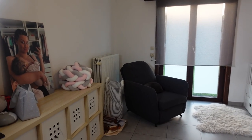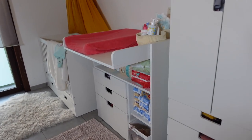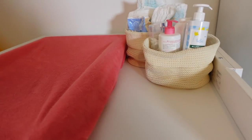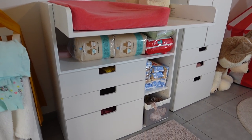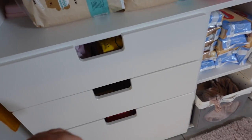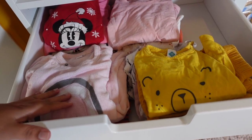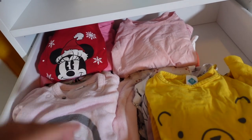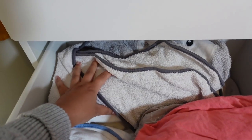So this is her room right now. It's looking so much better, right? Especially the closet space, the drawers. Here are her PJs, and here are her bodies. And then the second drawer is empty because I don't know what's going on, but this stuff is broken, so I'm still gonna figure out what I'm gonna do here. Okay, and here are just some bed covers and her towels.